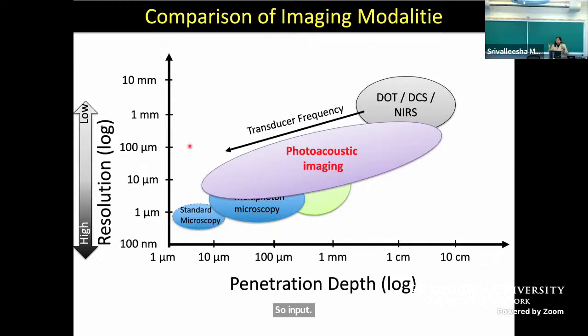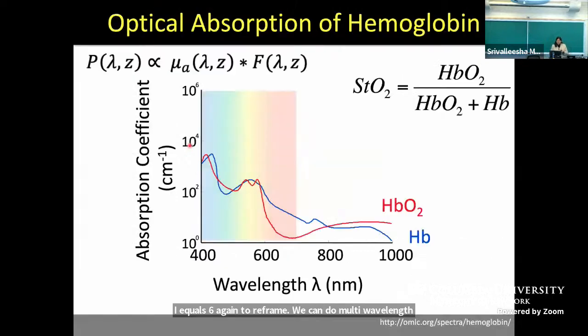You have oxy and deoxy hemoglobin that have different optical absorption properties. Photoacoustic signal is dependent upon that wavelength and also depth. If you're imaging at multiple wavelengths, we have two unknowns here, oxyhemoglobin and deoxyhemoglobin. You image at 2 wavelengths, you could also image at more wavelengths. You can tease out what the oxygen saturation of a particular tissue is. And it's not just one single point measurement, you can get this oxygen saturation for the whole tissue in 3D.